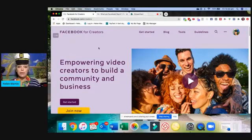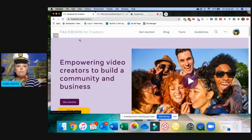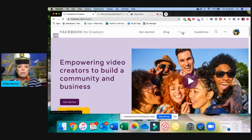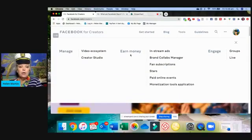If you're a creator, you've got a business page and you're creating content for a business purpose on Facebook. So there's this website, facebook.com/creators, and I can go into tools over here, and then into this heading called earn money. On the side here are the different ways a creator can earn money from Facebook. You can do in-stream ads, you can collaborate with other brands, and you can have fan subscriptions.